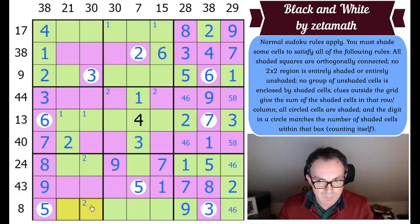1 goes into one of those squares. These two squares have got... Well, they can't be 3 and 4, so they've got to be 2 and 5. And the 2 therefore goes here, and the 5 goes here, and the 5 goes here, and the 8 goes here. This is now a 1-5 pair.